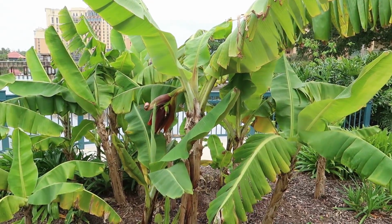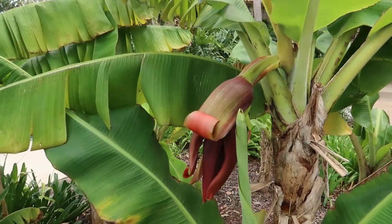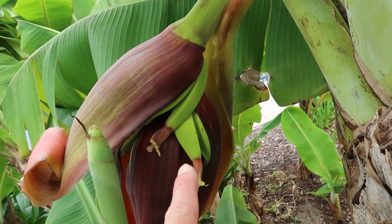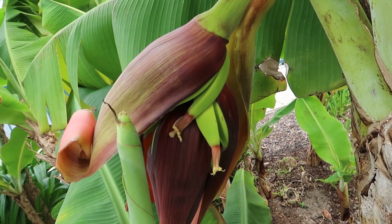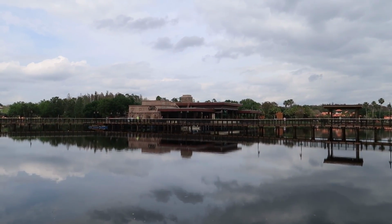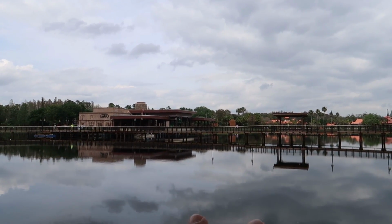Ooh, have you guys ever seen a banana flower? That right there, that's a banana flower. And you can start to see the little bananas forming. Those are gonna be bananas. Nature. I think probably the most interesting thing as far as noise level goes is I can hear the pool music just as clearly as I can hear them working on the Three Bridges over here.